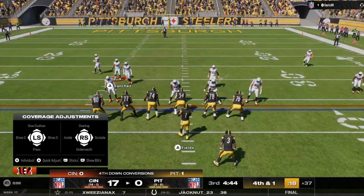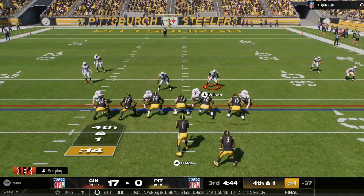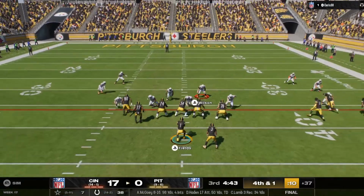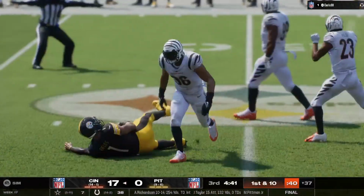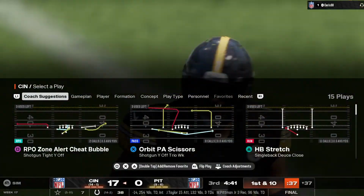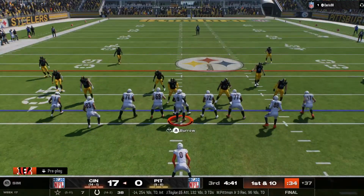Still just the 3rd quarter, but they've got to make something happen. I think they know that. They're going for it on 4th. Back to throw again. Oh, hit as he throws, and this is going to be incomplete. The Steelers try it, but they come up empty on 4th down. And the Bengals will get the football back.